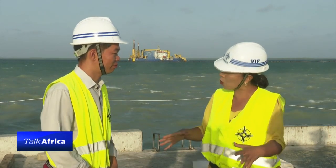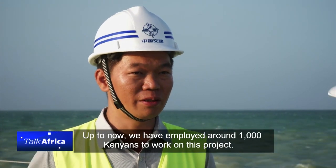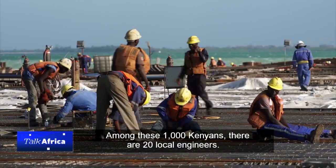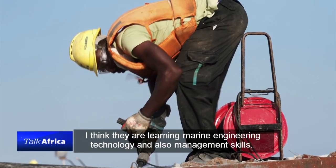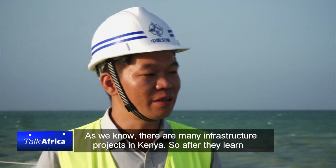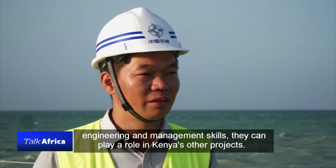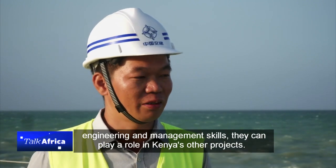What are some of the economic impacts that you're making on the region locally, but also across the board? Till now, we have employed around 1,000 Kenyans to work on this project. And among these 1,000 Kenyans, there are 20 local engineers. I think they can study the marine engineering technology and also the management skills. And as we know, Kenya has many infrastructure projects.